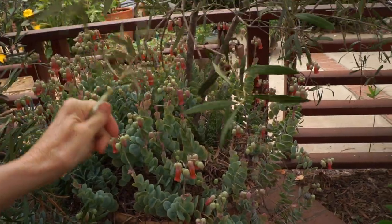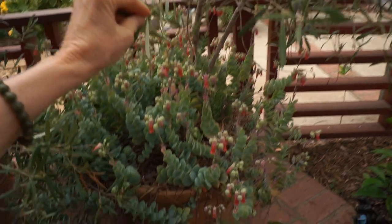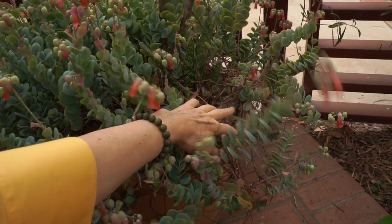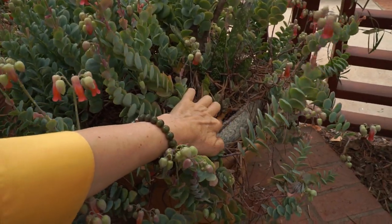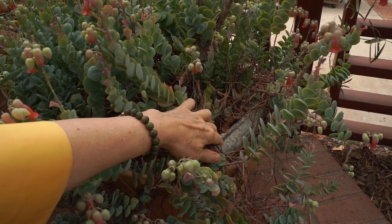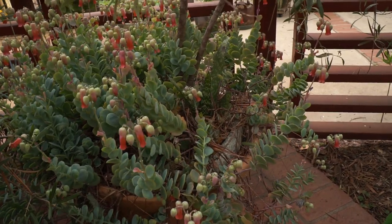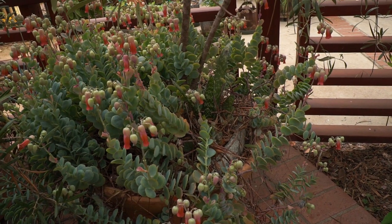This is a little olive tree planted in a pot. And I had this little succulent planted in a very small pot right here. It's only about 10 inches long and 3 inches wide. And I just set it here to put it somewhere. And the roots grew in through the holes in the pot.